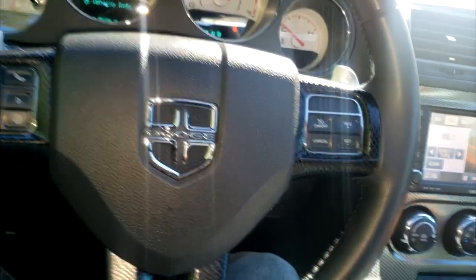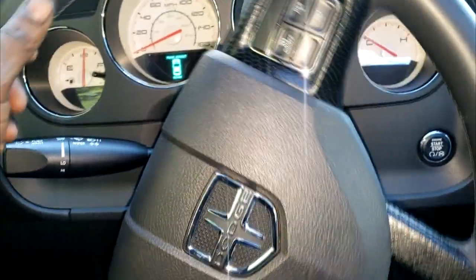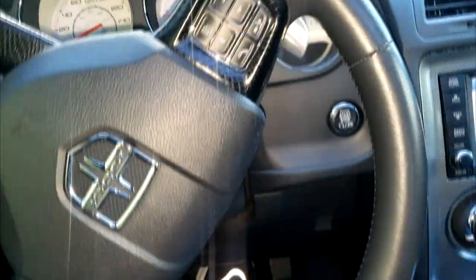I'm about to go on a test drive, guys. Cannot drive and film at the same time. Y'all know that. That is borderline illegal. Even if it's not illegal, it's just not a smart thing to do. All right, so I'm gonna throw this seatbelt on. This thing got some power.